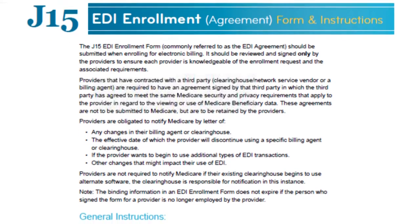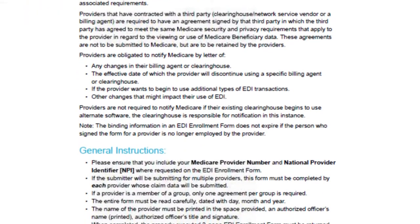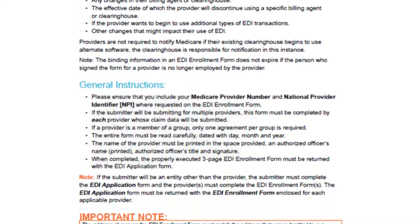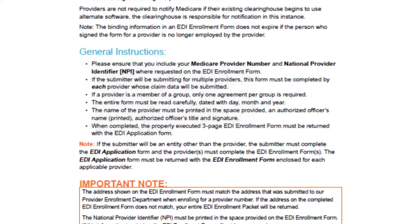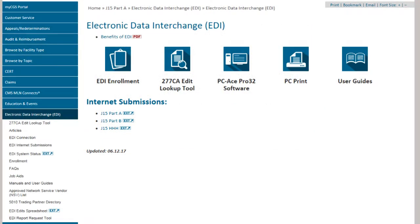Any provider that submits claims to CGS and has a signed electronic data interchange, EDI, enrollment agreement on file with us is eligible to register for and access myCGS. If you do not have an EDI agreement on file with us, the form and its instructions are available on our website on the EDI tab. myCGS offers a wide range of information and features to make your Medicare lives a whole lot easier.